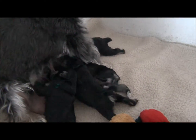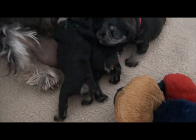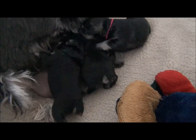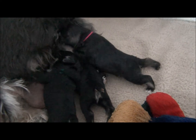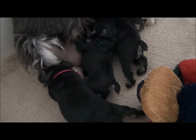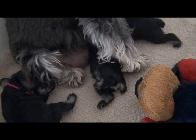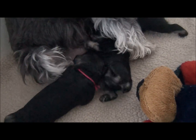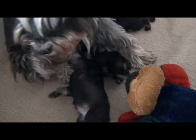Well, I think rhubarb's coming. And there comes rhubarb. I'll find a spot, she says. I'm a big girl. Oh, wipe out. Suck, suck, suck, suck, suck.